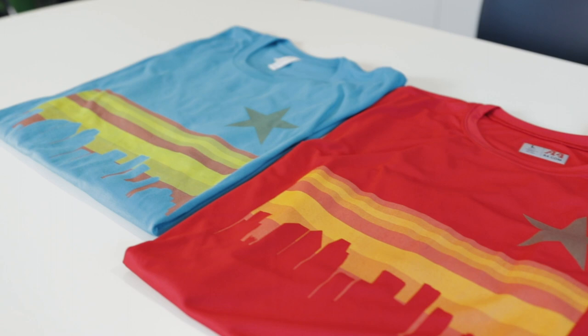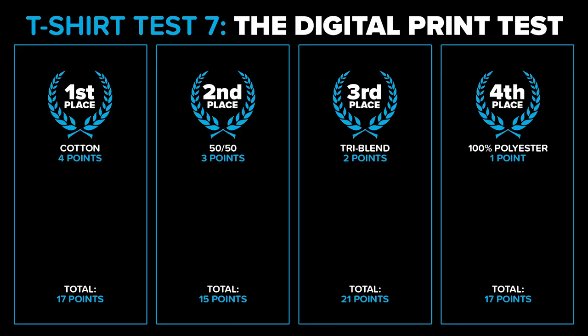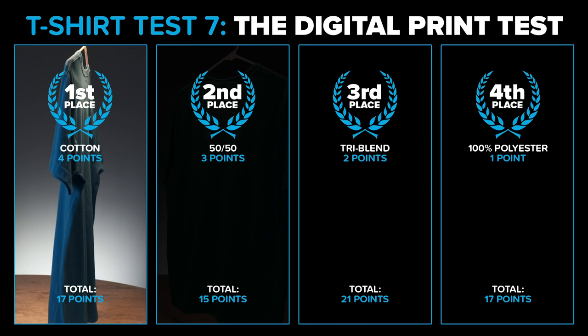All right, so we just did our DTG print and we're back here with the shirts and we're looking at the results. First look for me, it seems pretty similar to last round, I gotta say. Bad color accuracy on polyester's part. Right. And then you're looking at a really bumpy print over there on the tri-blend. Yep, that's true. Whereas the cotton kind of takes the best of both worlds. Yeah, I'd have to agree with that. Cotton's looking good. Results are in for the DTG test. Cotton coming in first place again, 50-50 second again, Triblend third again, and Poly last again.